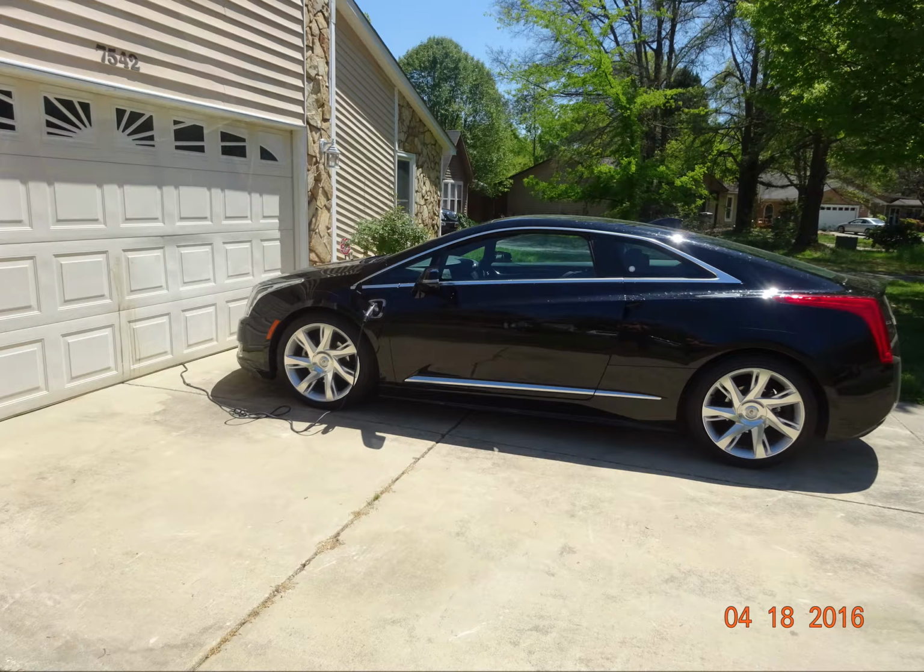Since the last time I've done an upload, I've had a conversation with another ELR owner who recently purchased a previously owned 2014 ELR. I've had a thought that with the discontinuance of the ELR, possibly people will be looking at purchasing a previously owned ELR.